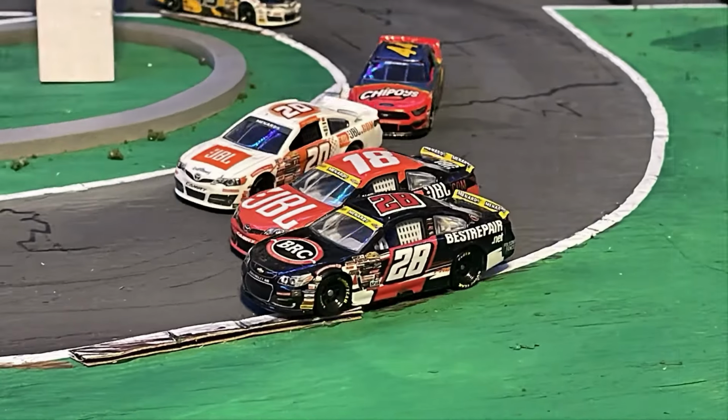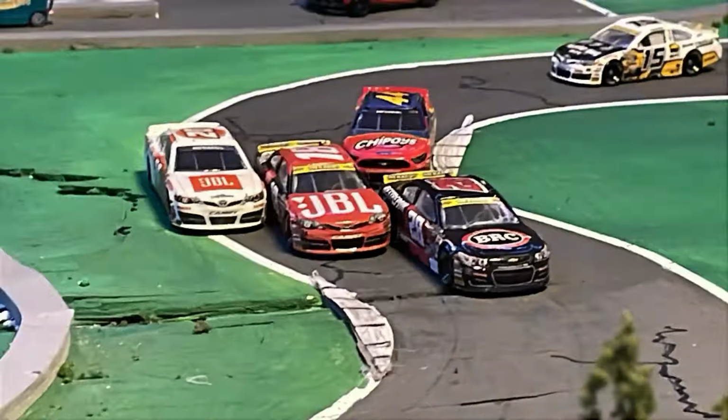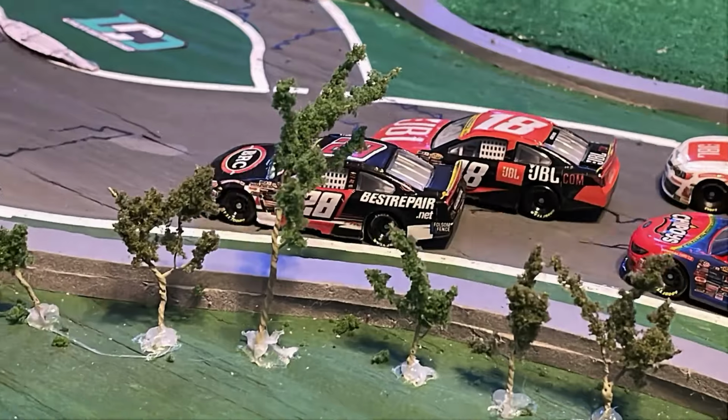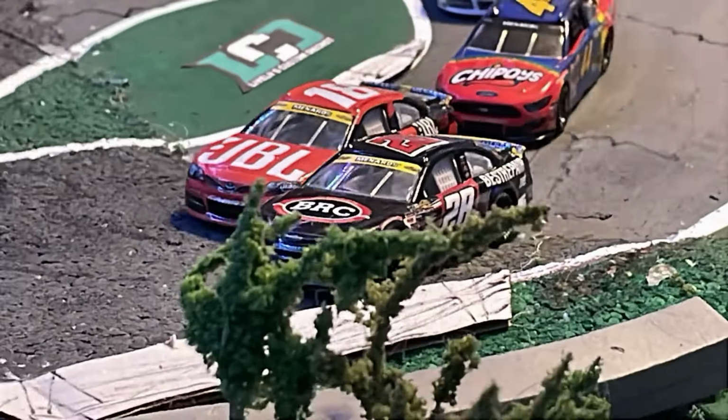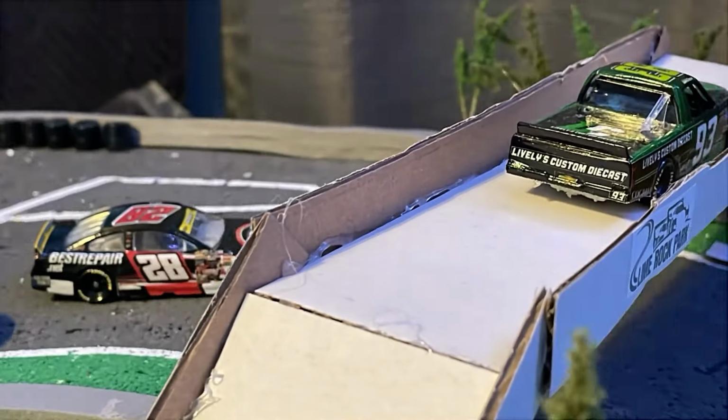The 18 of Brent Cruz got pinched down there, slid up, Ruggiero tried to take it, but they ran him out of room. He went off track. I don't think the officials are going to care about that because he lost more time than he gained. Yeah, he was cutting it, not an advantage gain. But Cruz sent it in here.